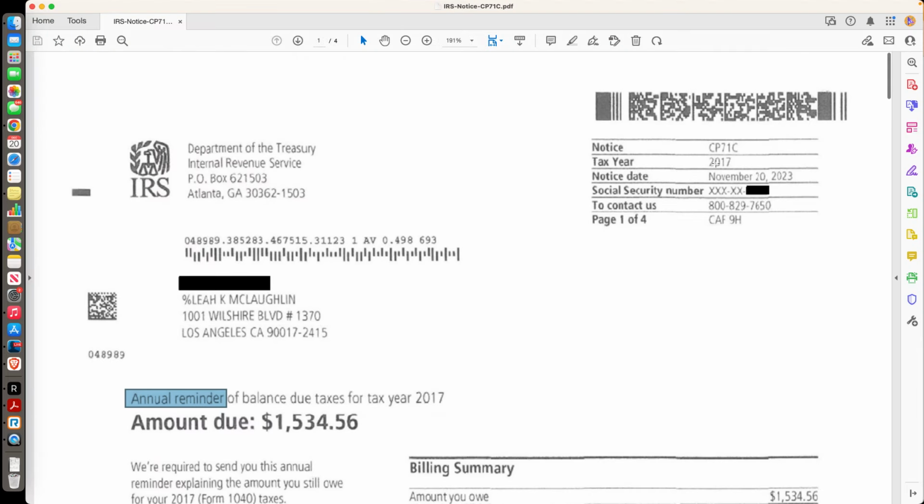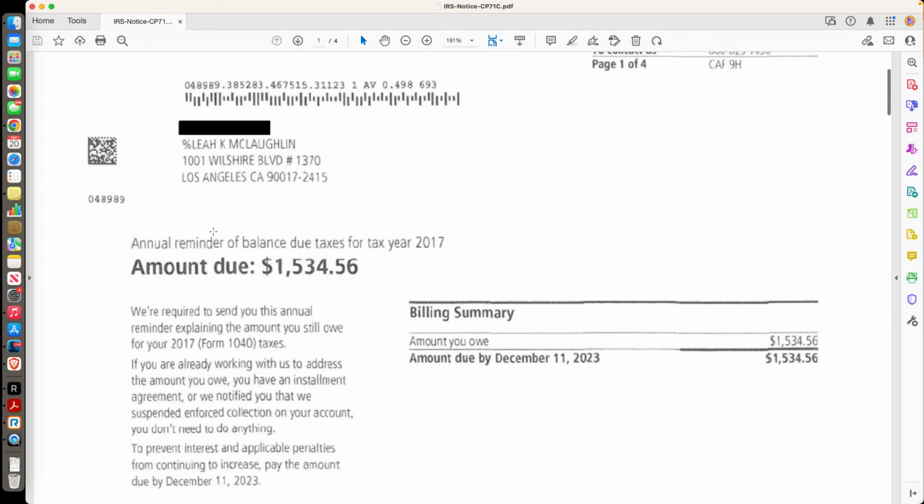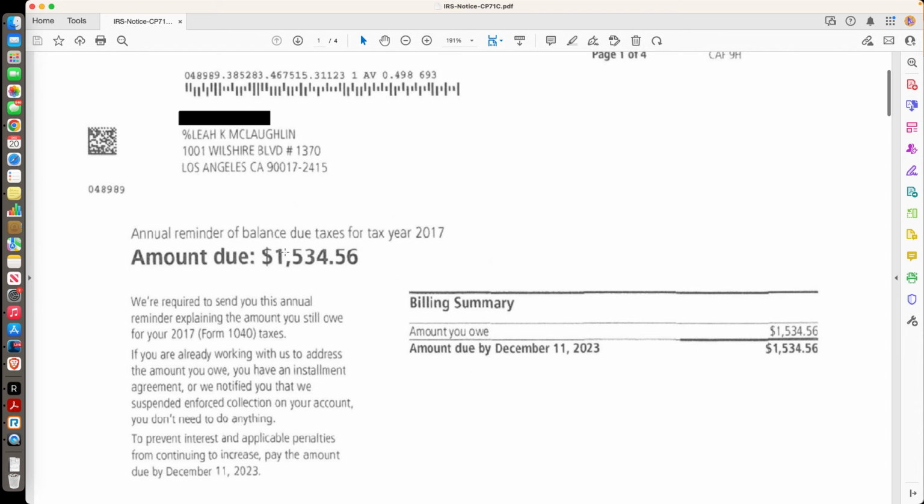It's saying that as of this date, November 20th, 2023 in this case, you, taxpayer, I obviously redacted the taxpayer's name there, you owe us $1,534.56. Now, the CP71C is tax year specific, so if you owe the IRS for multiple tax years, then you may receive multiple CP71Cs towards the end of the year.